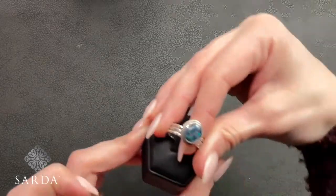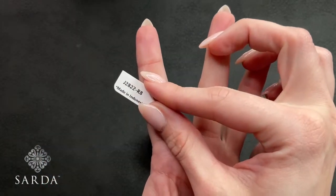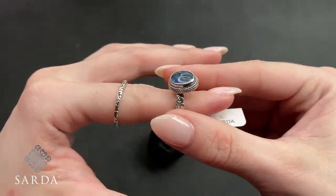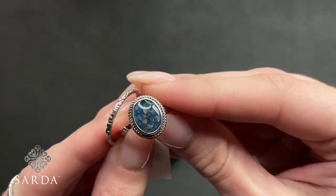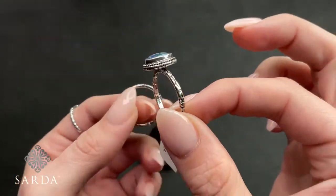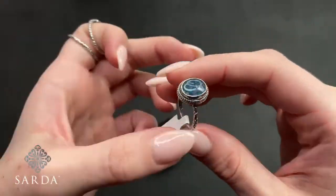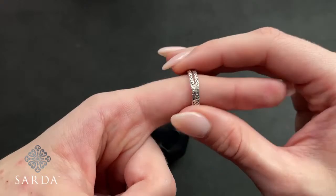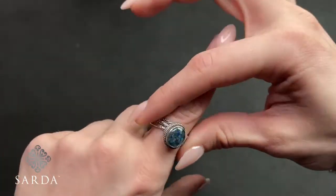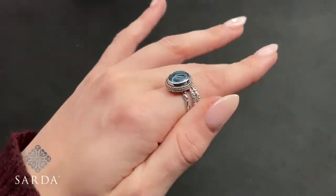Alrighty, we've got this triple ring set. This is J2822. It's an opal quartz turquoise ring for $99.99 in a size 8. And so you can see that mosaic in there. Really skinny band with that flattened watermark detail. And then you've got two of these Tree of Life skinny bands. They make a really great little trio. Very pretty.